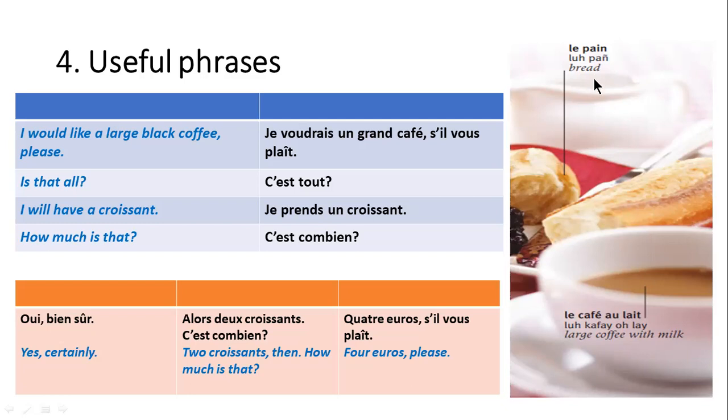In French, we can say le pain. And here we can see a cup of coffee, so you can say le café au lait. In this part, I hope that you can learn a lot of phrases and a lot of vocabulary, and you can improve your French.